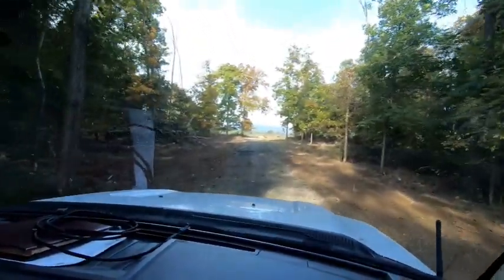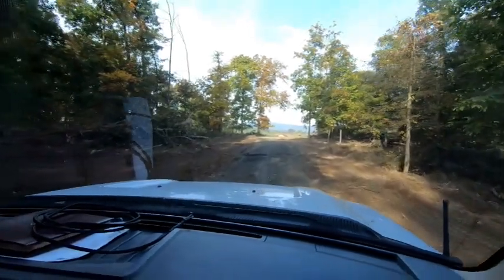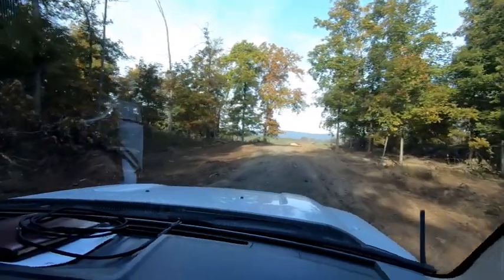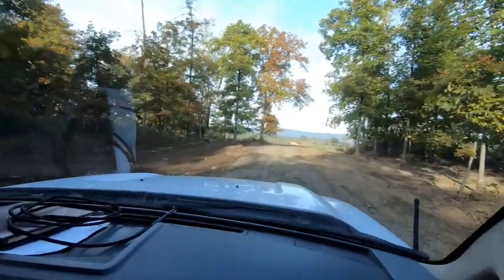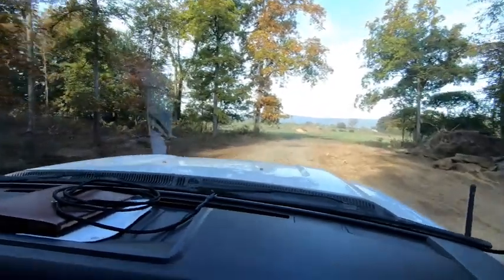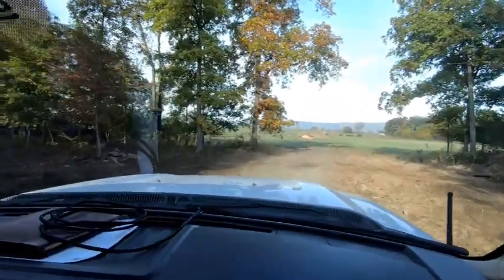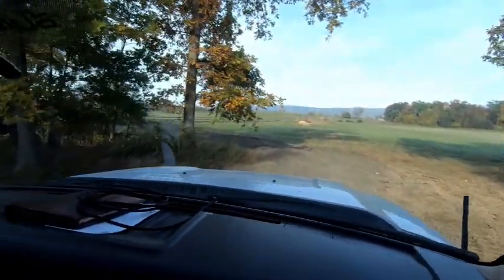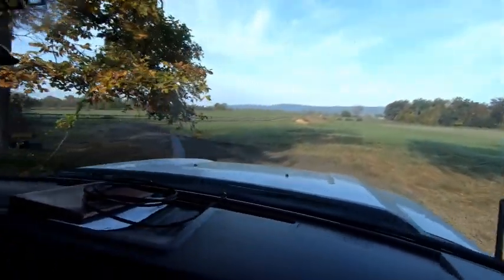Stumps here to grind out. We get them stumps ground out and make it look a lot better. One up there too. One on the right, yeah. There's four stumps right there in the road. Need to trim that branch off there. I guess they can do it.